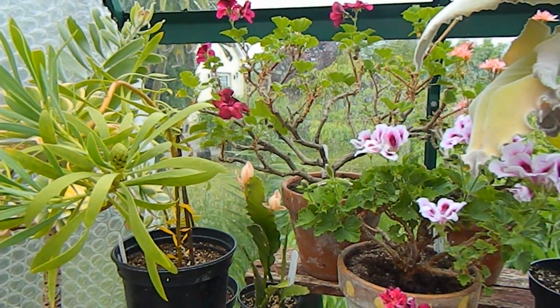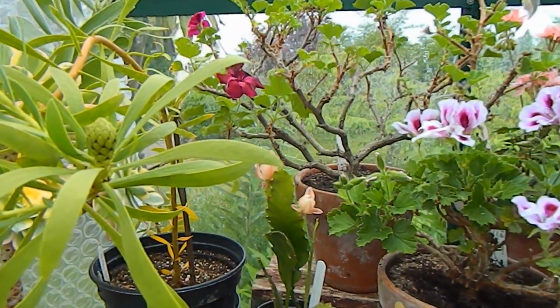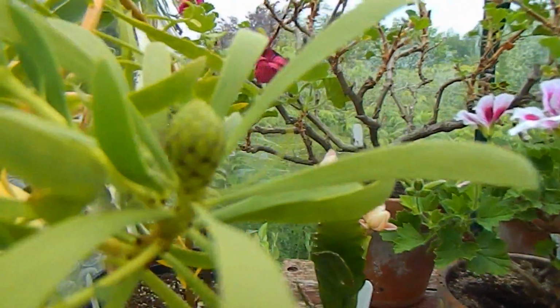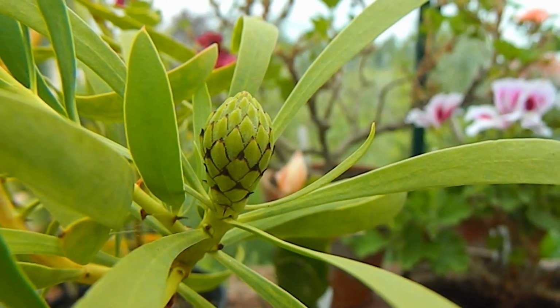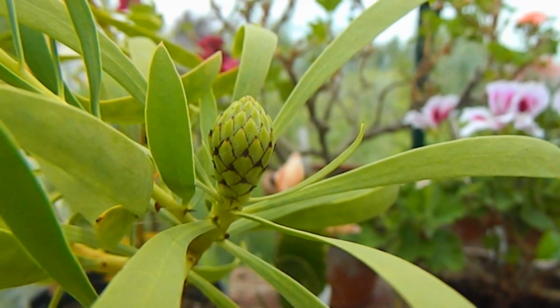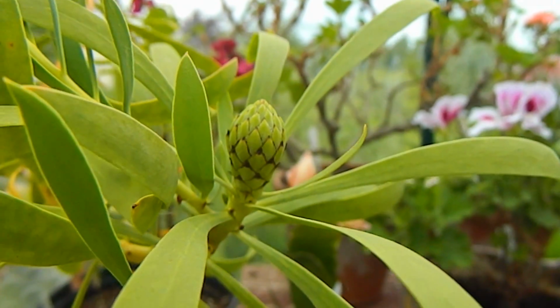Over here, can you see the bud? So exciting. No, not Lynn's Epiphyllum Deutsche Keiserin. Here, on this Protea that I grew from seed. This is Protea repens, and it's one of several species I grew from seed a couple of years ago, and this is the first one to show signs of a bud.